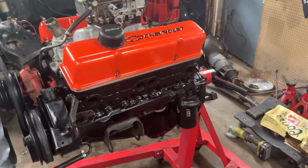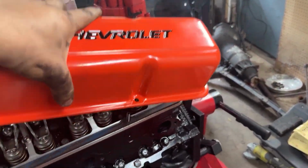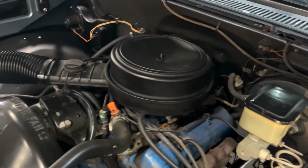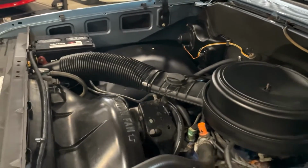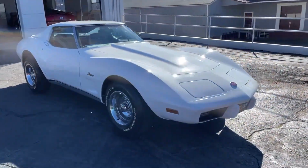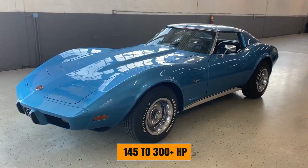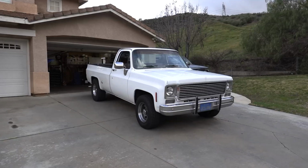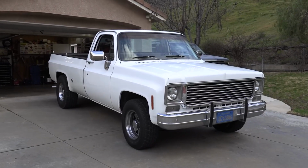Is there a more iconic American engine than the Chevy Small Block 350? This 5.7-liter V8 powered everything from Corvettes to Camaros to pickup trucks to boats, yes, boats, for nearly 4 decades, producing anywhere from 145 to 300 plus horsepower, depending on the era and application. But power figures don't tell the real story.